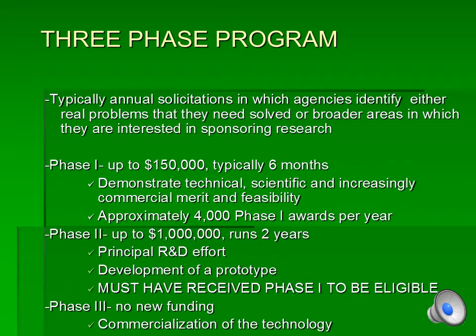If you're successful in Phase 1 and the agency likes what you have achieved, you can develop and submit a Phase 2 proposal. Phase 2 supports your principal R&D effort and may include the development of a prototype. Phase 2 runs for a period of 2 years and comes with a financial award of up to $1 million and sometimes more.